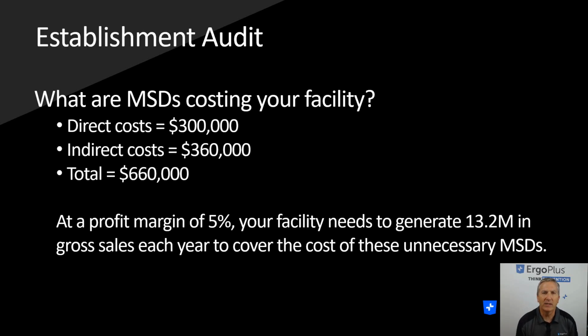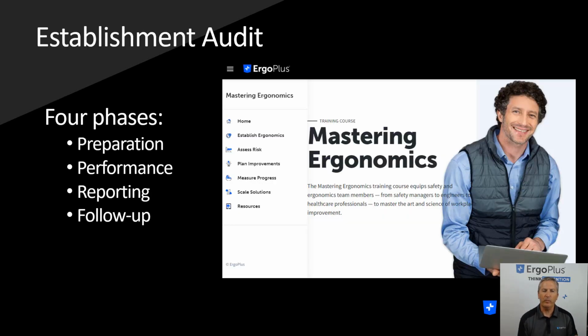And you might have someone say, well, we could use that same trick with any of our expenses. And that's true. But here's the difference. MSDs are completely preventable.